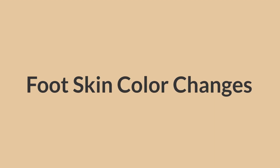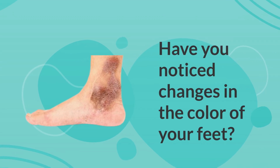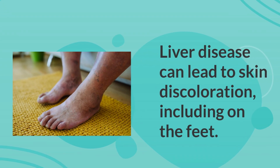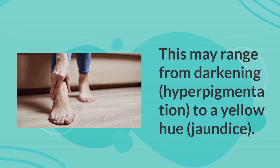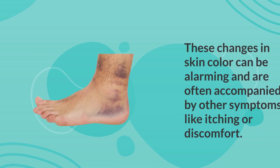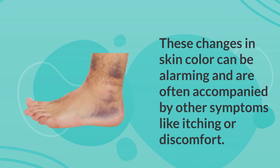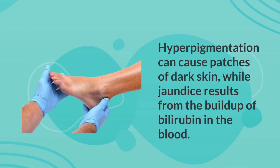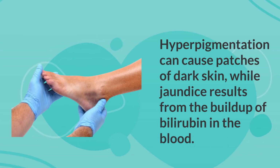Number 14. Foot skin color changes. Have you noticed changes in the color of your feet? Liver disease can lead to skin discoloration, including on the feet. This may range from darkening, hyperpigmentation, to a yellow hue, jaundice. These changes in skin color can be alarming and are often accompanied by other symptoms like itching or discomfort. Hyperpigmentation can cause patches of dark skin, while jaundice results from the buildup of bilirubin in the blood.